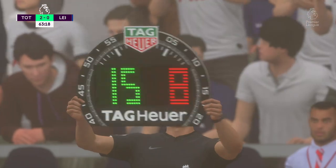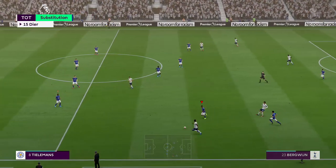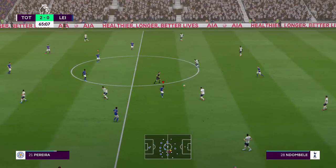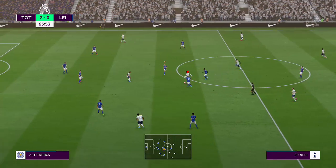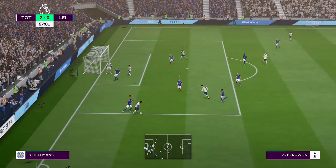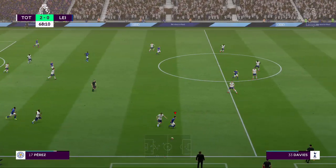Well, Alan, here's the substitution now. Well, he's done his bit. He got the goal that put his team in the lead. Can they hold that lead? Stephen Bergwijn. Lucas. Dele Alli. Here's Alli. It's a good pass in behind the defenders. Good defensive play, no cross, and no danger now.